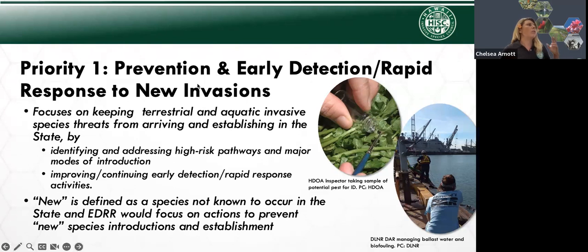So priority 1 focuses on prevention and early detection, rapid response to new invasions. And this focuses on keeping terrestrial and aquatic invasive species threats from arriving and establishing in the state by identifying and addressing high-risk pathways and major modes of introduction, improving and continuing early detection and rapid response activities. And really key here is new is defined as a species not known to occur in the state. And the early detection and rapid response would focus on actions to prevent those new species introductions and establishment.